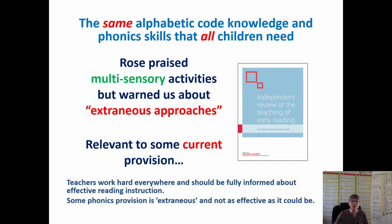So what do we mean by extraneous? It's basically when phonics is introduced or provided for children with so many extra little bits and pieces and games and activities that the core teaching is lost amongst the things that children are doing. So, for example, you might have to sing a chorus before you get to a sound, or you might have to pull word cards out of the sandpit before you get to the printed word to be able to decode it.